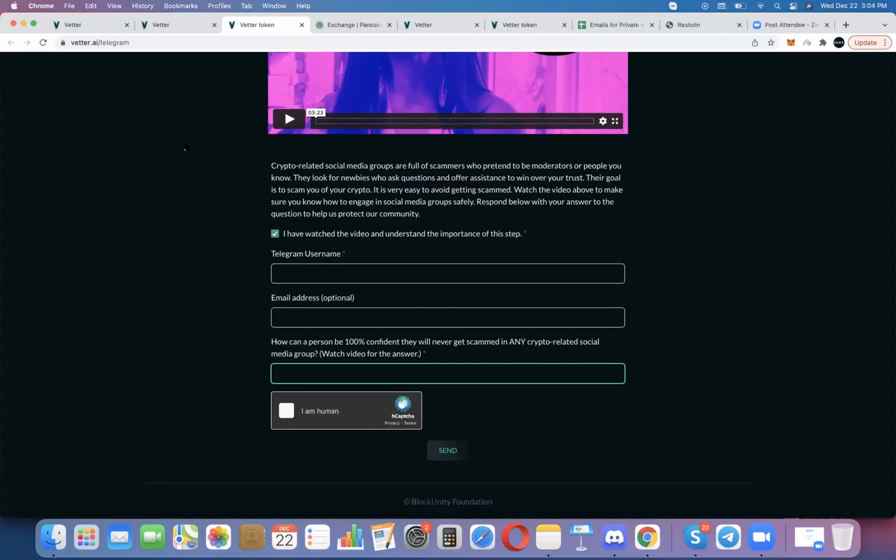But yeah, I'll give it another try because there's over 100 people on here. I just want to make sure that people don't come in here, fill it out, go in the support group, and be confused why we muted them. If we mute you after the fact, it'd be because your answer to the question didn't show that you really know how not to get scammed.